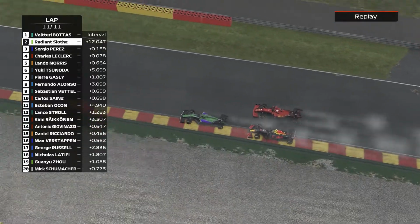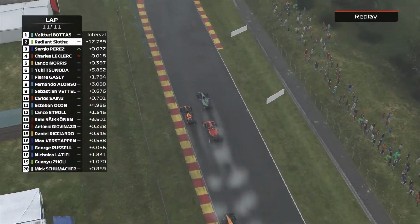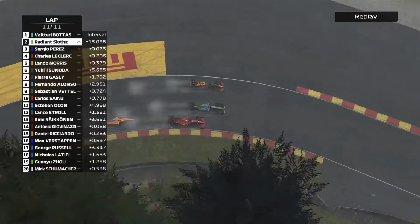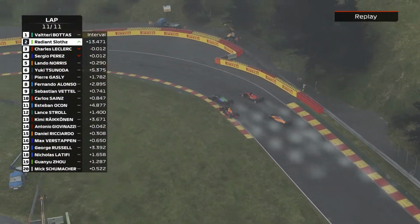Perez now looks to the outside of Radiant Slothz, but the door shuts. Radiant Slothz goes defensive as they come down into the hairpin. Perez goes to the outside. Radiant Slothz runs wide on the wet track. Charles Leclerc tries to go up the inside. Lando Norris also a contender here. They're 3 abreast as they come down the hill.